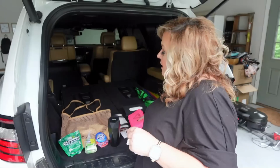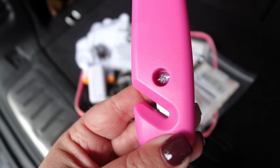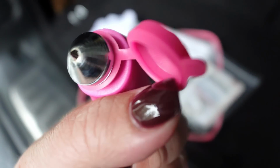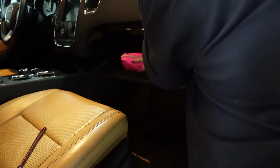That was the other thing that the emergency kit has that I forgot to mention, is that it also has one of those tools that you can use to break the window and also to cut your seatbelt. So if that ever happens where you need to get out of your car quickly, that's in there as well. And it's specifically designed to be this size to fit in your glove box. So that way you can easily grab it if you need it.